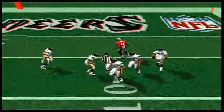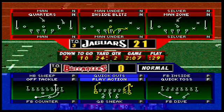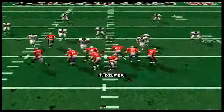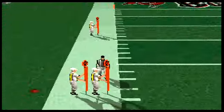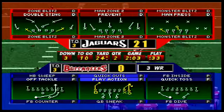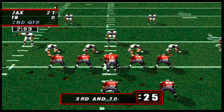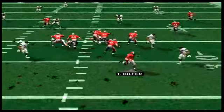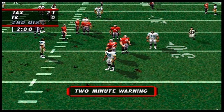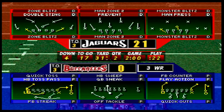Broken up by Davis. Incomplete. So it'll be 3rd and 10 from the 24. Davis with the sack. So it's now 4th and long from the 31.